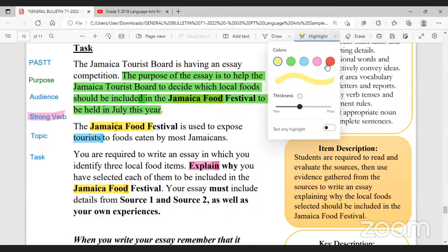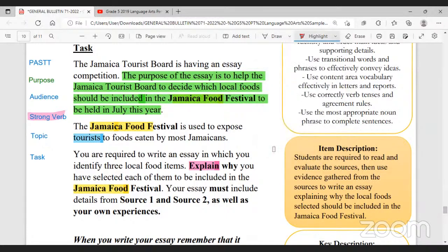And now I'm going to use red because I think this is not quite the most important thing, but it is very important, one of the most important things in unpacking the prompt, because it tells you what you need to include in your essay. And that's the task, right? So the main things that we need to consider when we're looking at our prompt, although everything is important, is the purpose, because we want to know what is the end goal, what we want the reader to understand. And then we also want to know what to include in our essay. This is very important. I cannot emphasize any more than using this red highlighting.